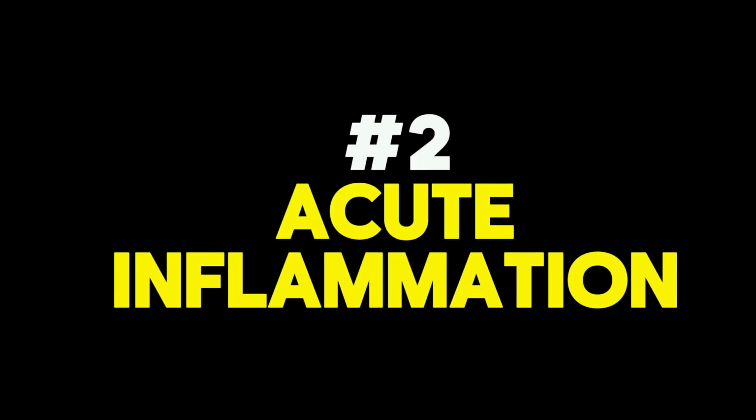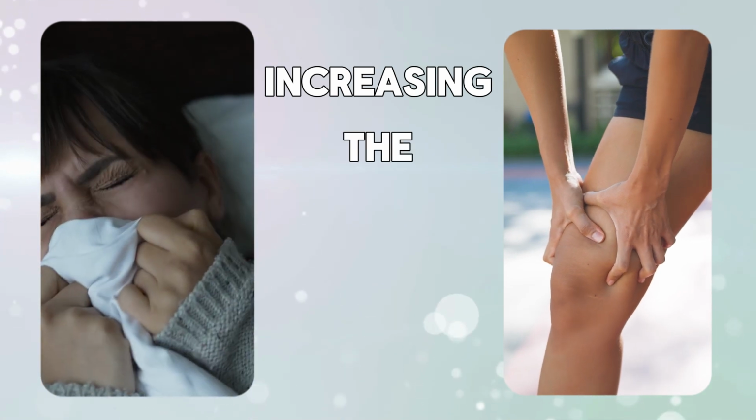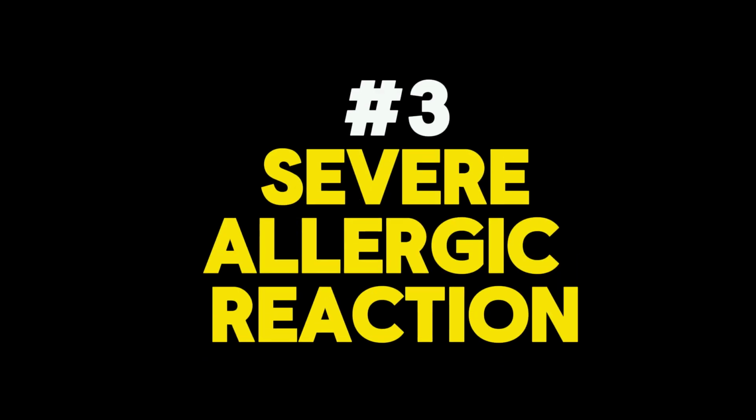Number 2, acute inflammation. In cases of acute infection or acute inflammation, increasing the flow of lymph could spread the infection or worsen the inflammation. So it's not ideal to perform lymphatic drainage under these circumstances. Number 3, severe allergic reaction. What accompanies a severe allergic reaction is swelling, inflammation. If we stimulate the lymphatic flow, this could exacerbate the reaction, and this is not ideal. So we want to be cautious and not employ any manual lymphatic drainage.